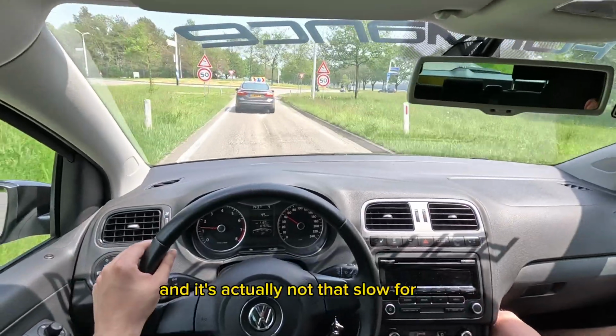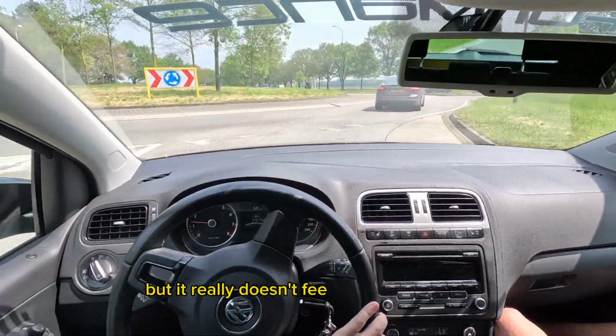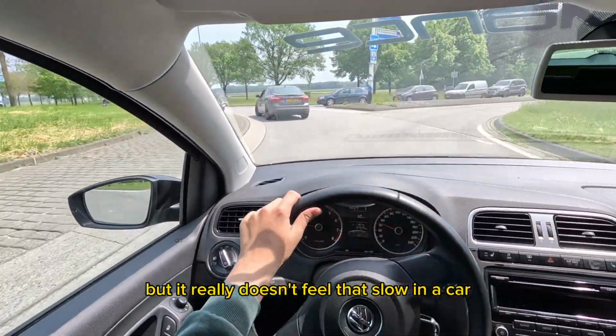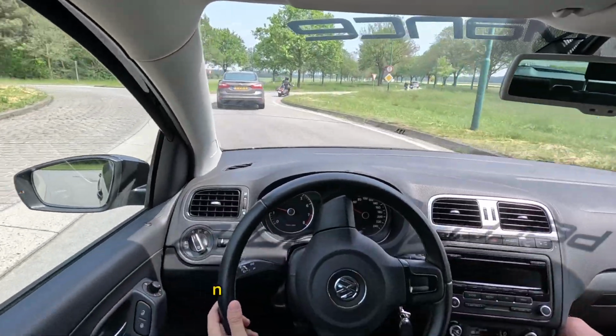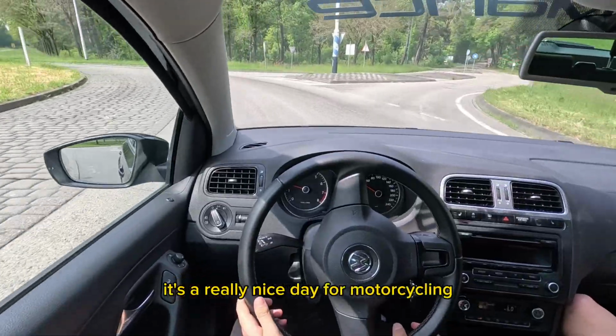And it's actually not that slow for a 1.4. I thought it would be slower, but it really doesn't feel that slow in the car. Really enjoy that. Now we'll be going back. There's some motorcycles driving around. It's a really nice day for motorcycling.